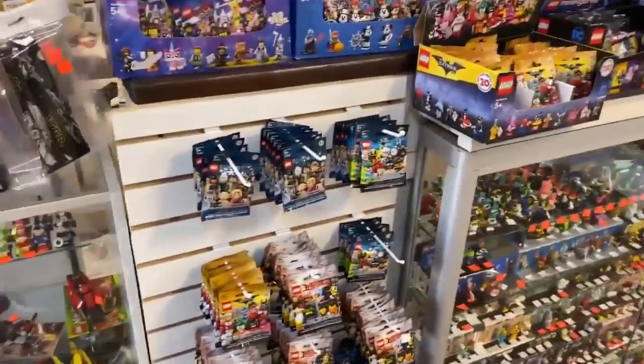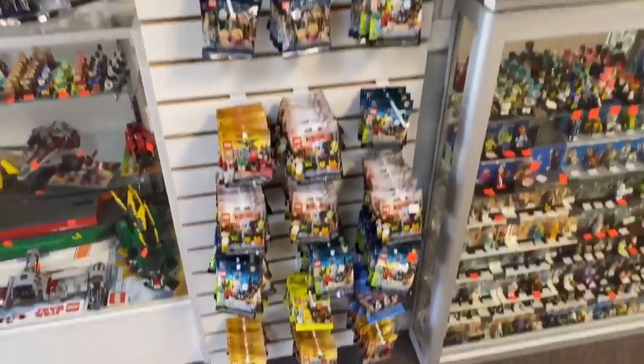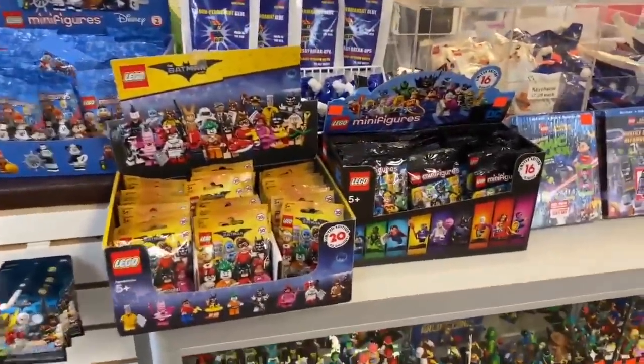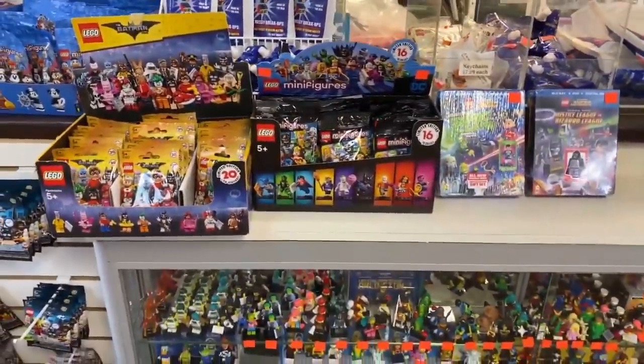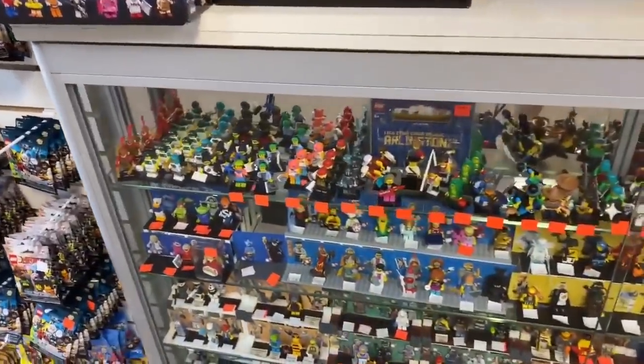This really gets me because I love sealed blind bags. And there's some discontinued ones here. We also got some of the newer series, DC. Lots of out of the box CMFs.